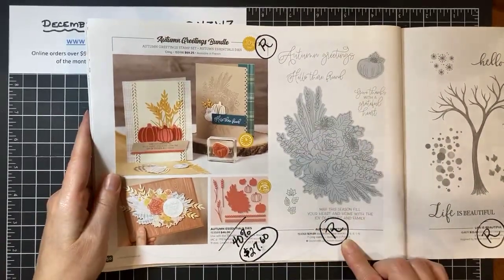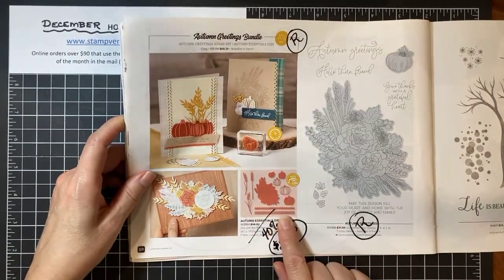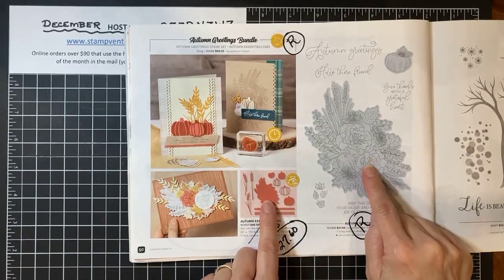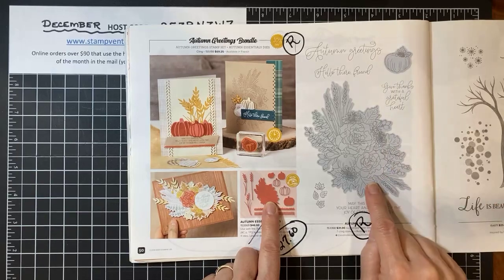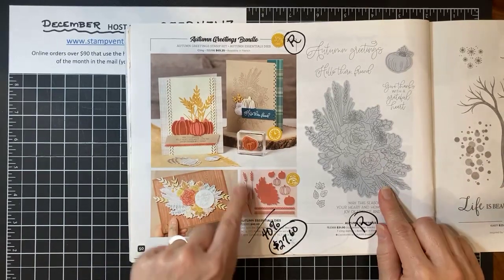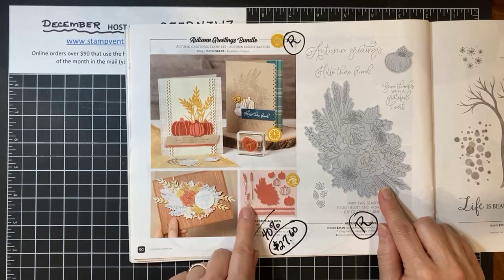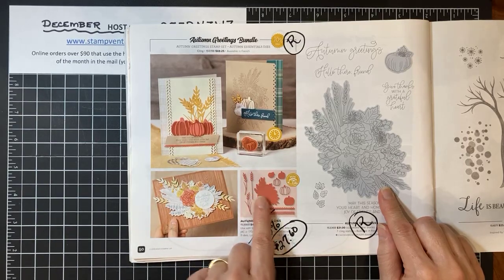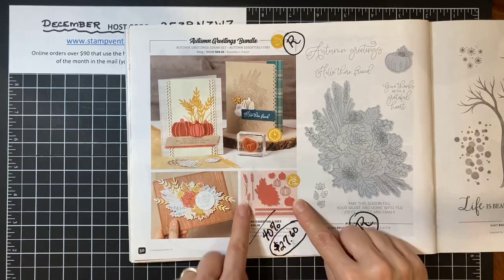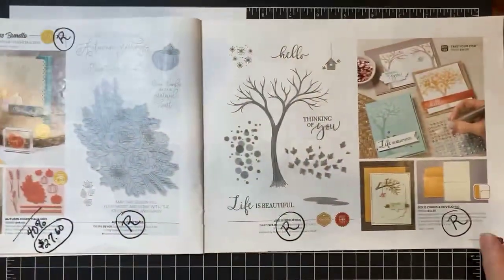Autumn Greetings is retiring, and Autumn Essential Dies are 40% off. And I was looking carefully at these dies. This thinlet obviously is specific to this stamp here. But if you have been looking for dies, with us being from a prairie province, that have little stalks of wheat, and little pumpkins with outlines and fill-in, this is a nice one to consider. Only $27.60 there.